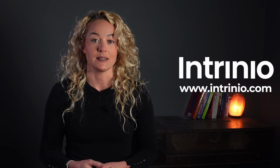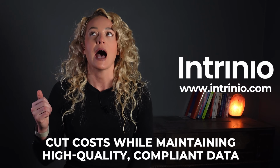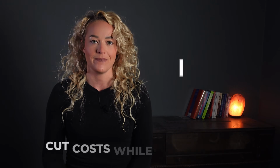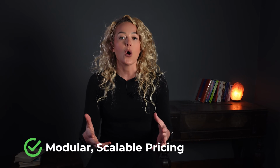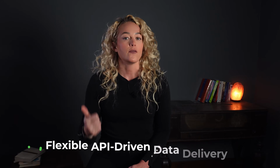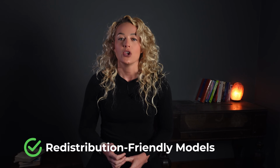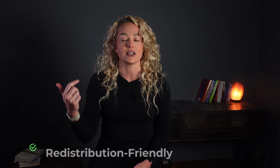We designed our market data solutions specifically for firms looking to cut costs while maintaining high-quality, compliant data. We have modular, scalable pricing. Pay only for the data that you need. No bloated packages. Enterprise-friendly licensing. No per-user fees, no hidden costs, just clear, predictable pricing. Flexible, API-driven data delivery. We've got REST and WebSocket APIs that deliver real-time and historical market data efficiently. We also have redistribution-friendly models. You can build AI models, internal analytics, and external fintech products without breaking licensing rules.